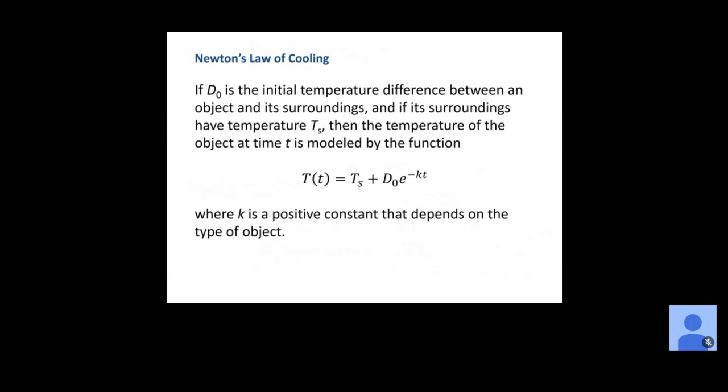What would the temperature be after a certain amount of time? Depending on what information is given, that's what we're going to be looking at. The main thing to note here is this d sub zero is a temperature difference.